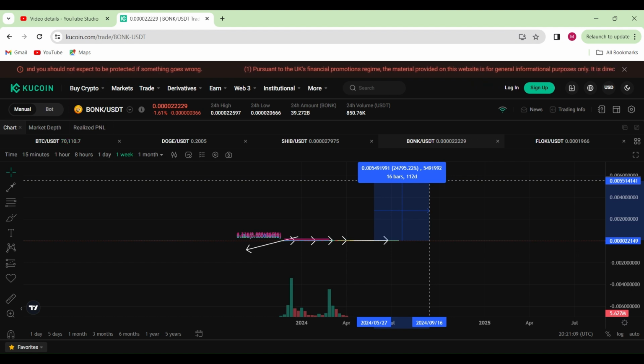Wow, that would be a pretty sick move to the upside. But I don't know guys, what do you reckon? Do you reckon Bonk can get to half a cent, or do you reckon we can get to a cent? Or what's your price prediction in general? I'll let you mention that in the comments and share your thoughts with everyone else, please.